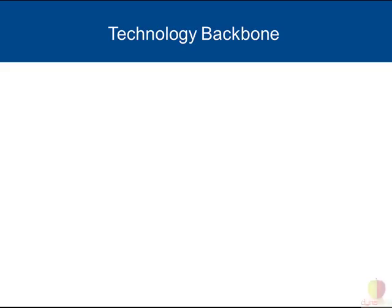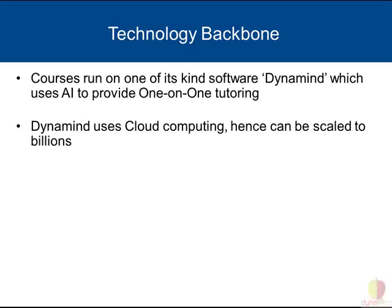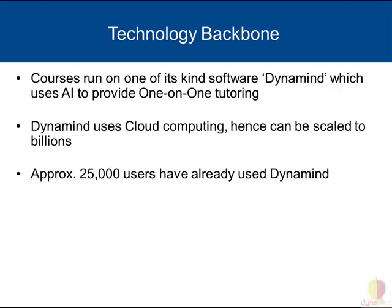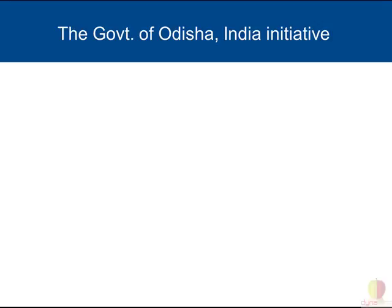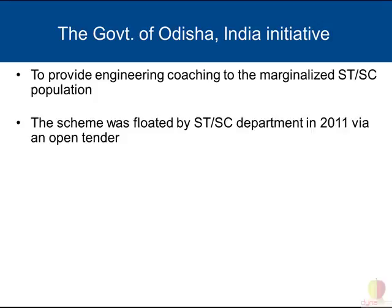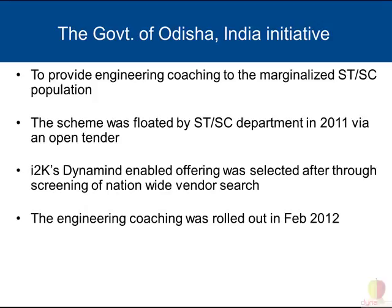The technology which runs Dynamind is on cloud computing. It uses artificial intelligence, or AI, to create the intelligence that you have seen. It has more than 25,000 users. A lot of work was done earlier in different fields. For example, this is a Government of Odisha initiative.